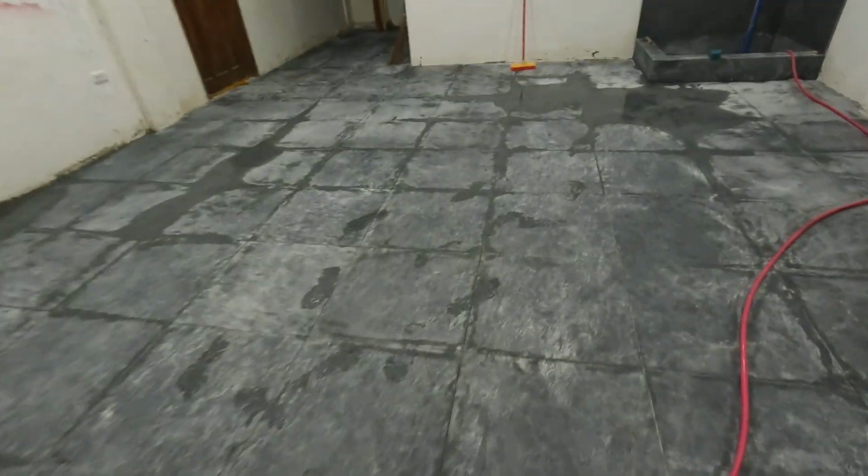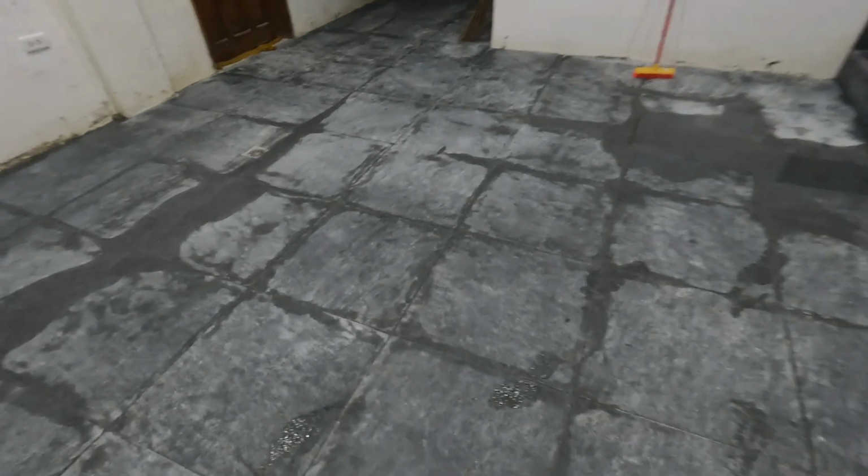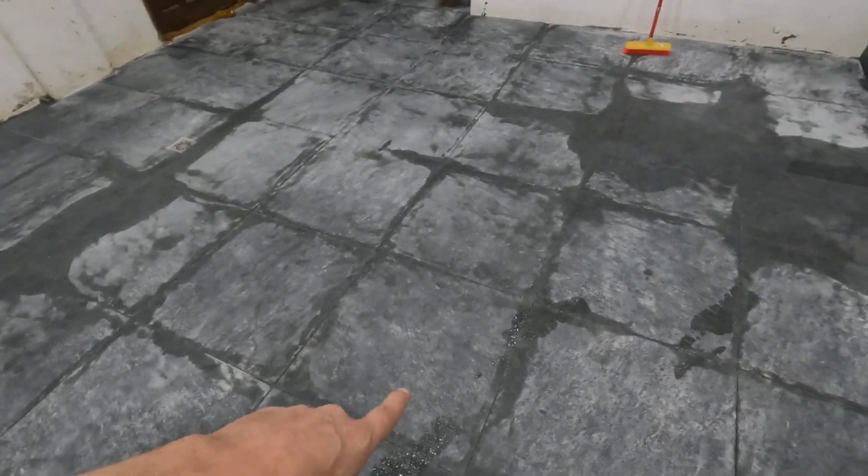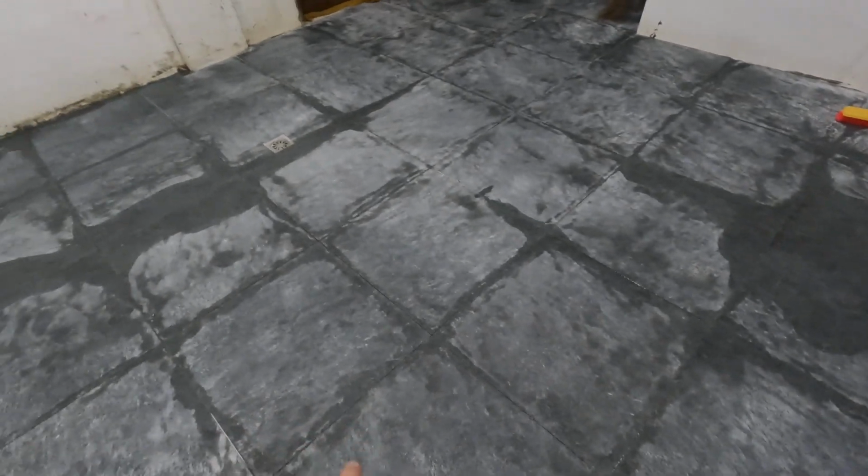I guess my main concern will be how well they can clean this. Now this is a non-slip rough tile, and they let the dirty concrete kind of sit on it. And it's gotten really hard here. And it's discolored the tile pretty bad, actually.